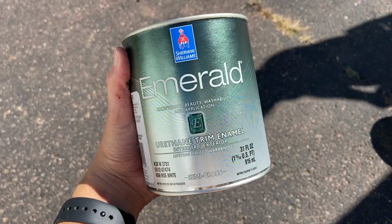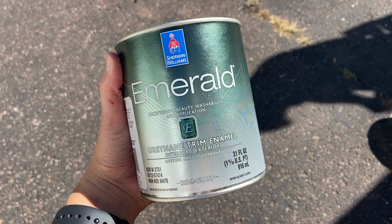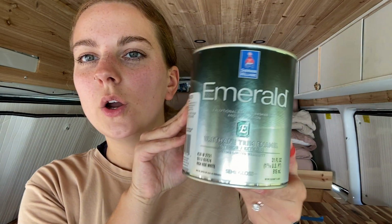So this time we did the Emerald urethane trim enamel, and it's a semi-gloss, and it is still a white color. So we got 2 little cans of this, 31 fluid ounces each. We're basically just gonna go over everything one more time, and this, according to the guy at the hardware store, is gonna be a lot easier to clean. So it'll be a lot like your typical kitchen cabinet. If it gets a mark on it, you can take a wet cloth and just wipe it off and it'll go away and be clean. So keep me in your thoughts and prayers, because this is gonna suck.